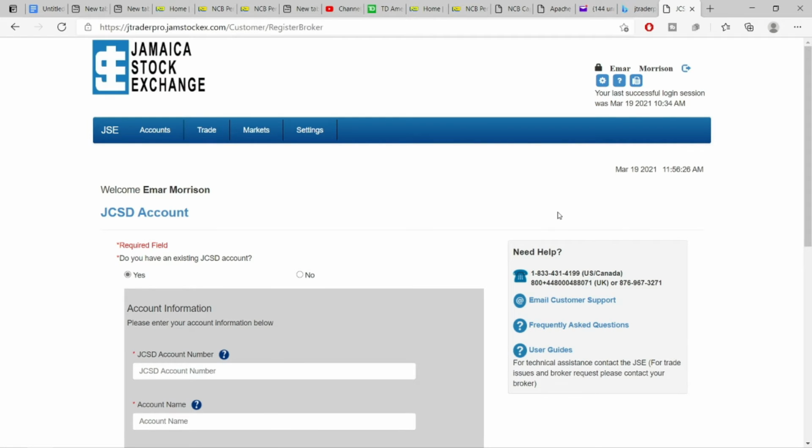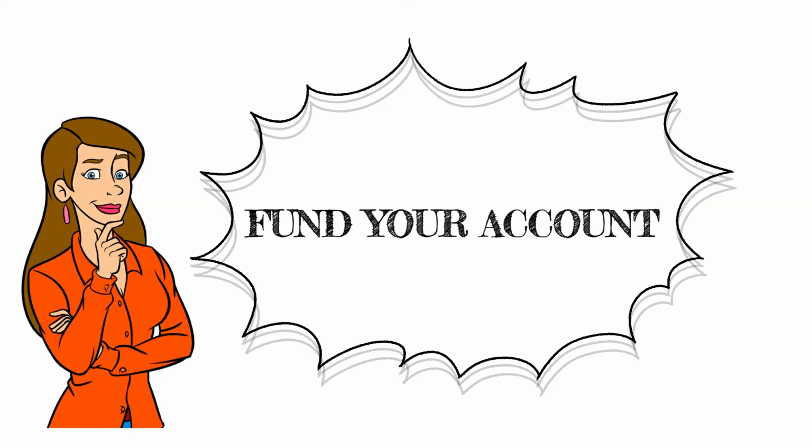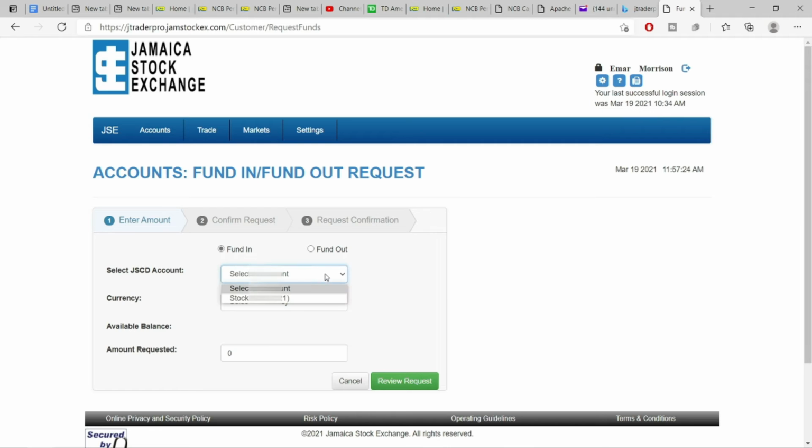Bear in mind that the minimum that you can request from your broker varies. For NCB Capital Markets, the minimum is $50,000. However, if you're purchasing the stock directly from their platform, you don't have to have $50,000 in your account. So that's one of the advantages of using the NCB platform itself to make a purchase. The same goes for JMMB. So you'd have to find out what the minimum requirement is for the broker that you selected. Select funding, select your stock account, select your currency and the amount you want to request.